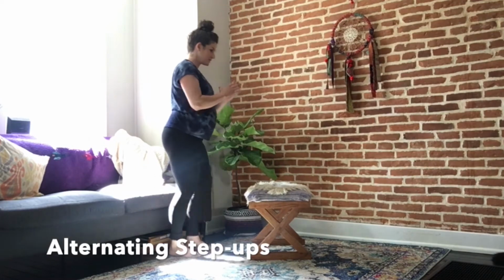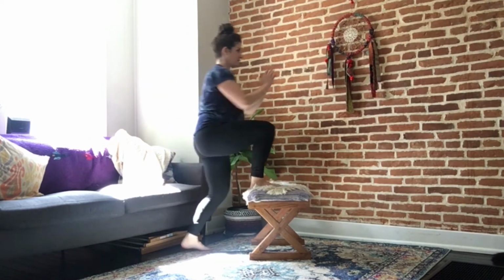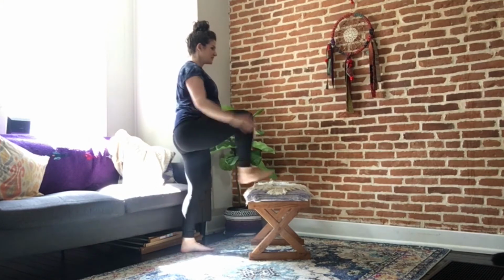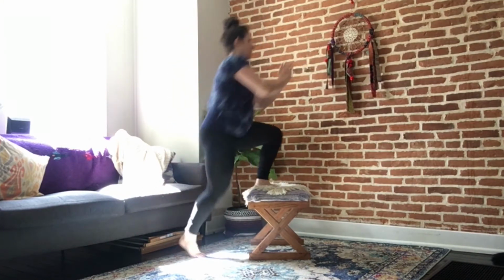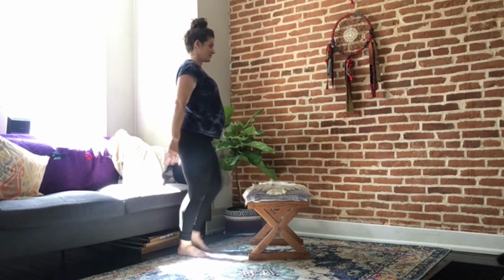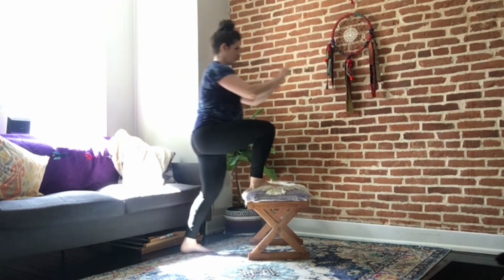Next is an alternating step up. So you want to be focusing on pressing into the top foot and avoiding a big kickoff off the bottom leg. So you can see that I'm trying to keep my bottom leg pretty straight as I step into the heel that's on my bench. And you want to stand up nice and tall, exhaling up, inhaling on the way down.